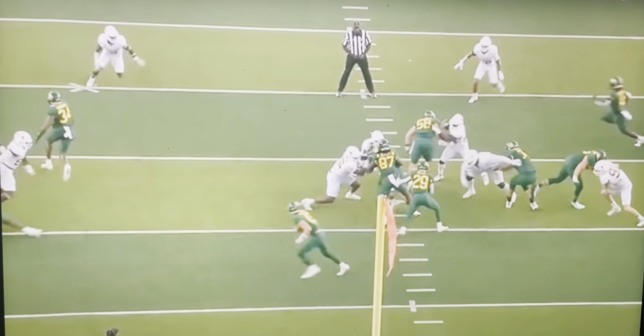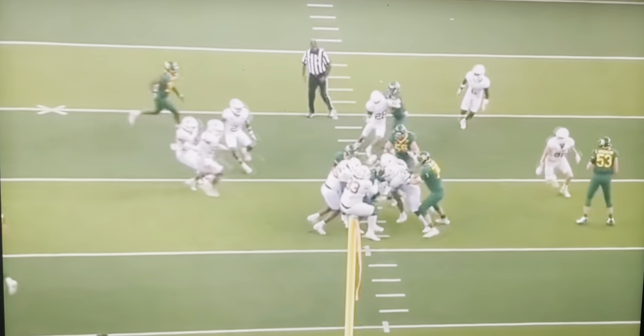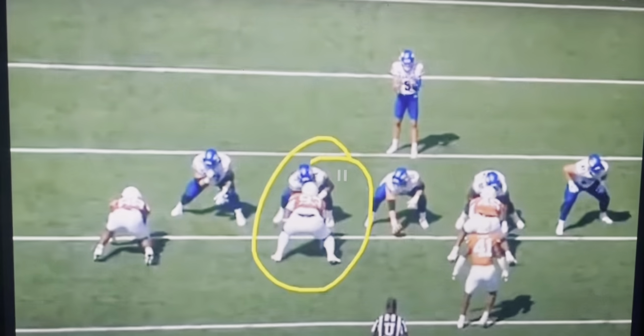Like I said, what was one of the biggest weaknesses I said? He doesn't have a very good get-off. But he doesn't get pushed back, and he maintains his gap assignment responsibility. Very good play by T'Vondre Sweat. This guy is a mean machine. Okay, this is against Kansas.